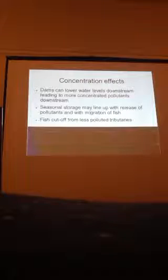There's concentration effects, where dams can basically lower the amount of water downstream, either through evaporation, because you have a larger surface area of the water reservoir, because you're diverting water for agriculture, for industry, or it could be seasonal storage. You're waiting for high power demand, or you're storing it up for some reason.